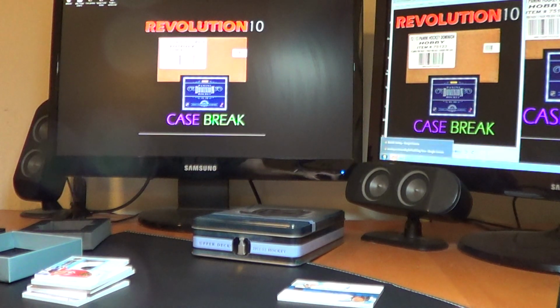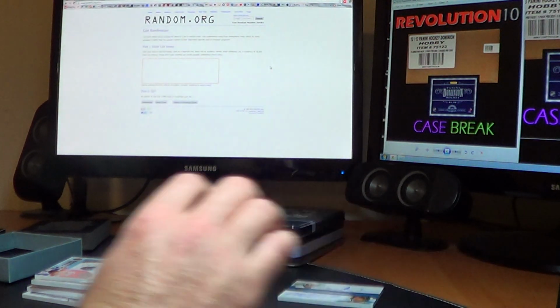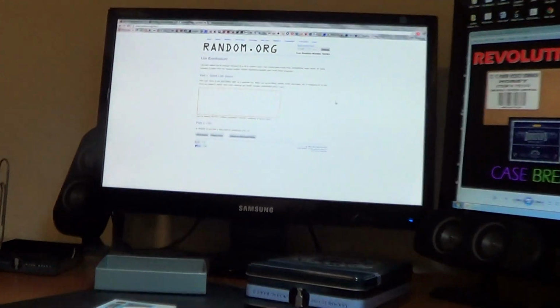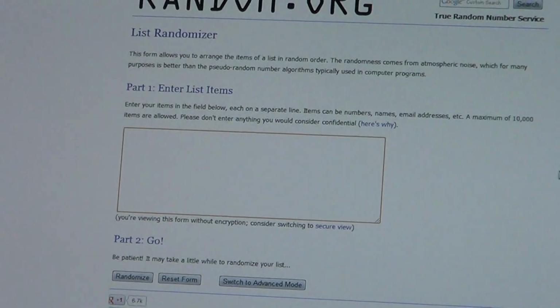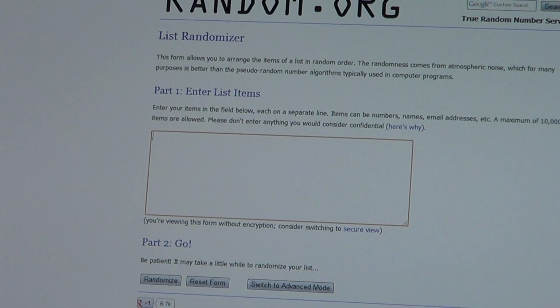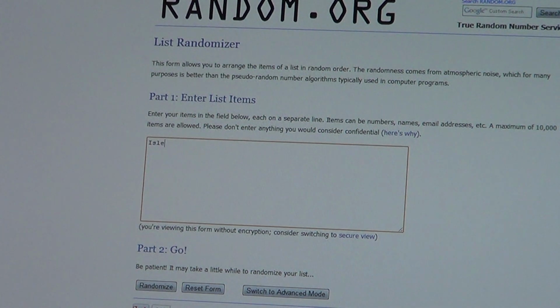Pretty good box. So per Revolution 10 rules, we go to random.org. Each team gets put in twice. Push the button 3 times, and the team in the first position at the end of that gets the card. So we've got the Isles and the Avs and the Isles and the Avs.